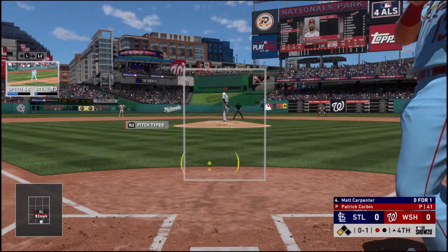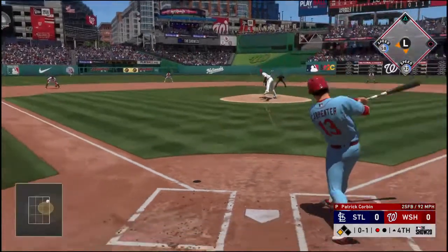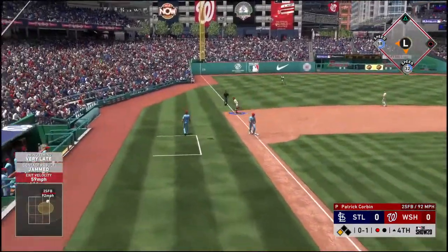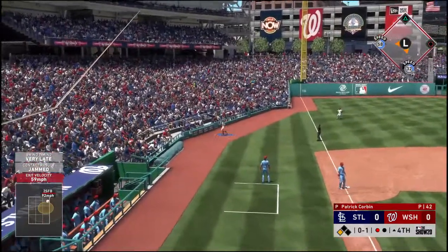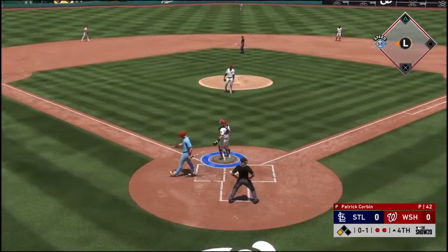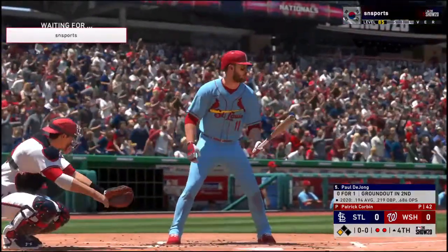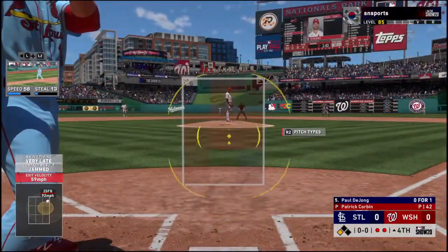Man, this guy's been incredibly efficient so far in this one, mostly because he's getting ahead. 70% of the batters he's faced, he's thrown a first pitch strike to. Castro is able to loop this one in just past the third base dugout, and that's out number 2. So that brings in the power-hitting middle infielder Paul DeYoung.